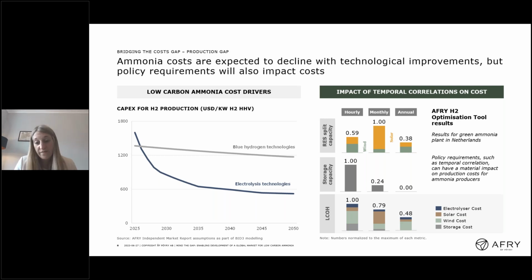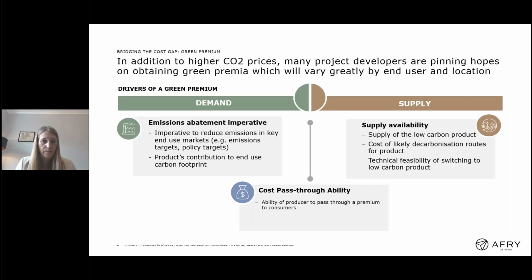And overall, what we have found is that the LCOH in our optimization tool, to meet the hourly temporal correlation, the cost will be around 20 to 25% higher compared to monthly temporal correlation. So that's another thing that affects the ammonia costs going forward as well.